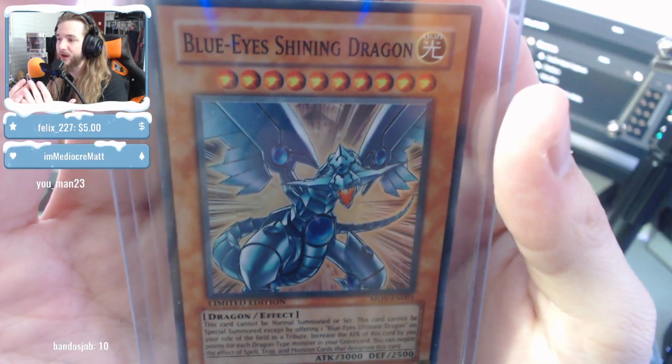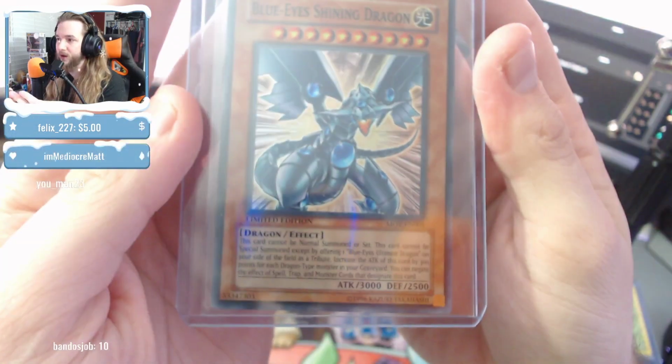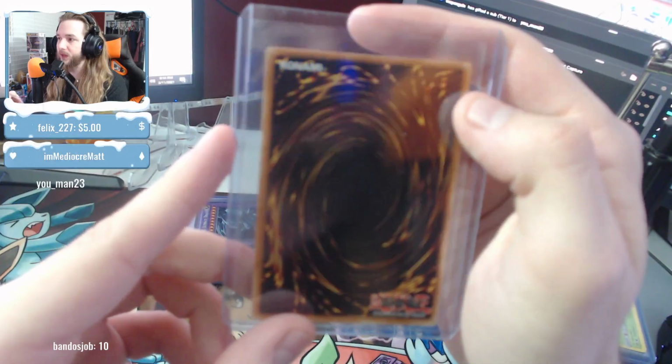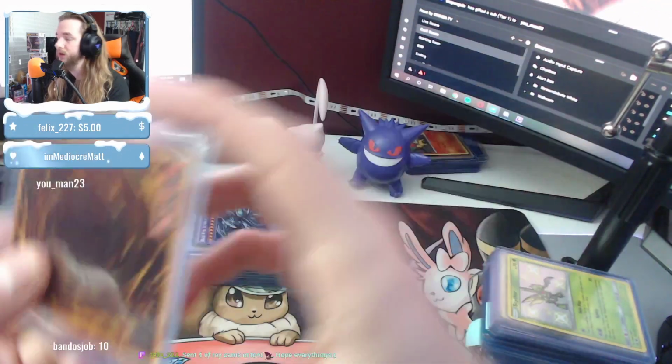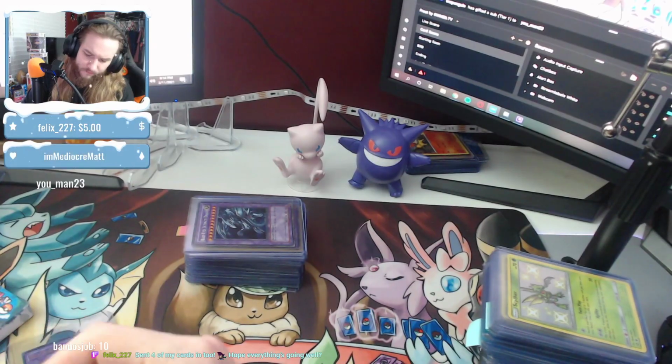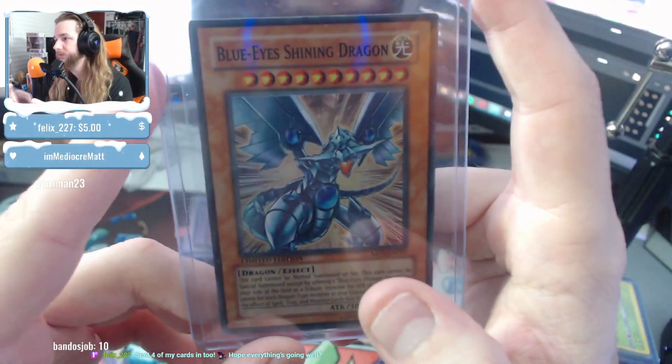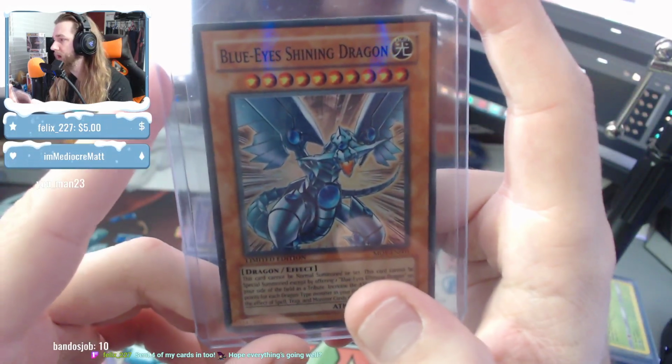I've had this one in a top loader for quite some time now. It's a pretty cheap card, to be honest. That's on the inside. That's actually not on the card, thankfully. It's a pretty cheap card, about I want to say $20, but PSA 10, it's insane. PSA 10 goes for about $400 or $500.